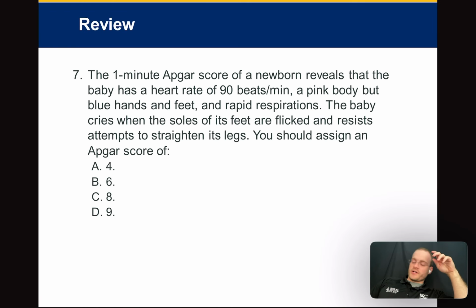Oh God, Apgar scoring. I should have. The 1 minute Apgar score of a newborn reveals that the baby has a heart rate of 90, a pink body but blue hands and feet, and rapid respiration. The baby cries when the soles of the feet are flicked and resists attempts to straighten its legs. You should, oh gosh, let me add this up in my head.